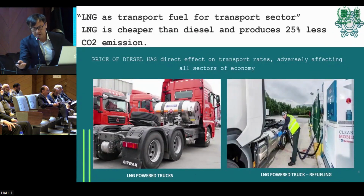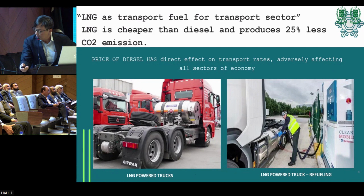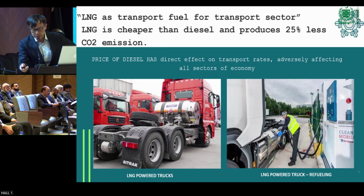So finally, some quick words on LNG as a long range fuel. As I say, the first time I set foot in Pakistan, I saw the huge amount of trucks and long range buses going through the country. Karachi to Islamabad is 1,400 kilometers or something like that. In China today, they have about 700,000 LNG fuel trucks, and that's growing every month.